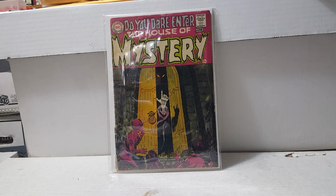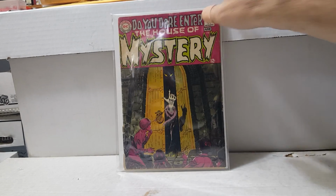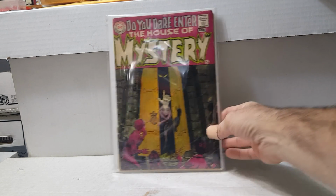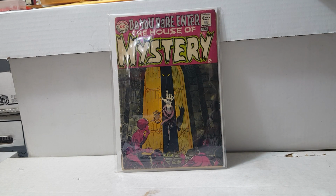All right, and I guess we'll just end it with this one. This is House of Mystery number 174. A beautiful cover, and I believe that this is the first appearance of, is it Cain or Abel? I can't remember which one of the two. But very happy to have this in my collection. I paid $5.50 for this book. It's not the best condition, but you know, the cover's attached. Everything's fine.